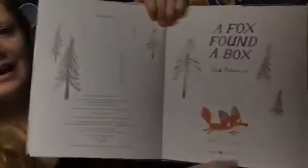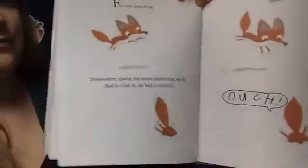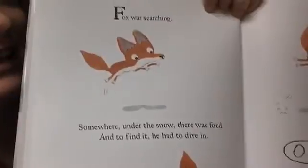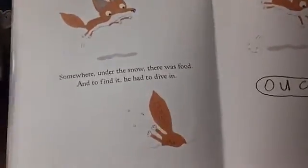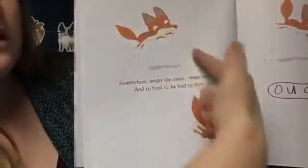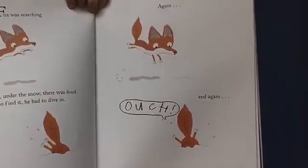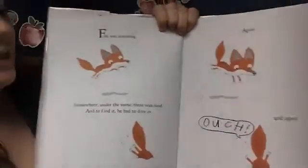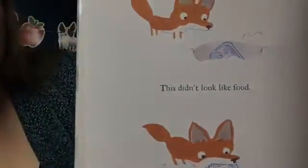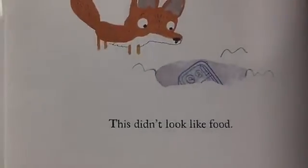Here we are with a little fox. Fox was searching, jumping around. Somewhere under the snow there was food, and to find it he had to dive in. So he hopped up above the snow and dove down in. Again and again. Ouch! He bumped into something. Whoa, this didn't look like food at all. What does that look like to you?